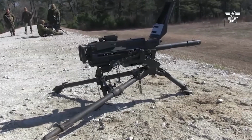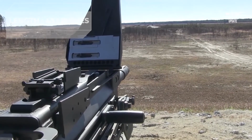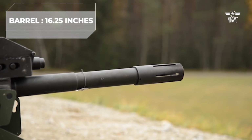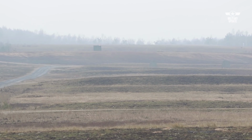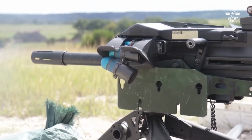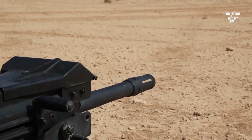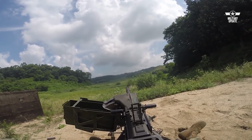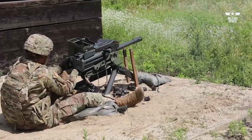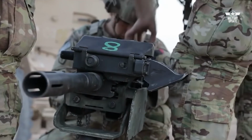The gun component of the weapon system weighs 72.5 pounds and features a length of 43.1 inches, with the barrel measuring in at 16.25 inches. The Mk-19 operates from a blowback principle and can sport a rate of fire between 325 and 375 rounds per minute, allowing for suppression fire. Effective range is out to 1,500 yards, with a maximum range listed just beyond 2,200 yards. The barrel is air-cooled, so overheating is an issue with continuous fire.